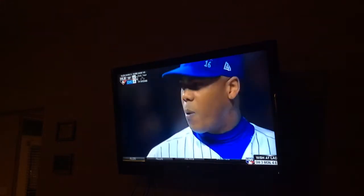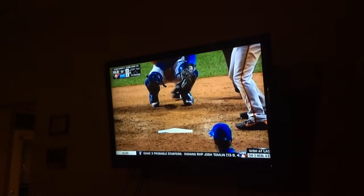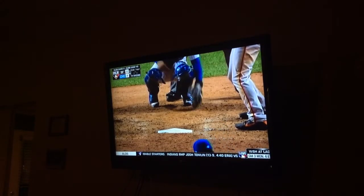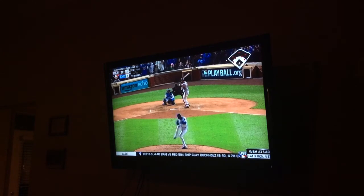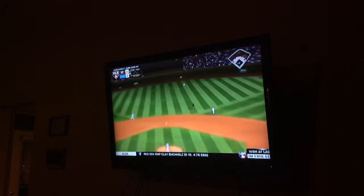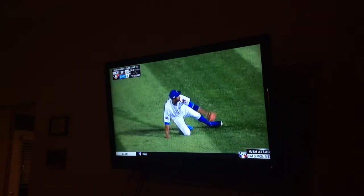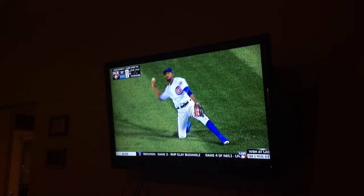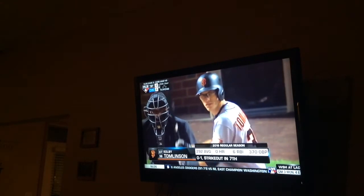Chapman, you got this now. Finish this off. Right here, right here. Throw it right into the net. And that's an out. Let's go, Fowler. Oh, that a baby, Fowler. One more out for Chappie. Here she goes. Last batter. Going to shut him down right now.